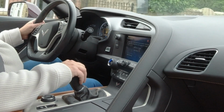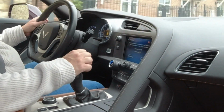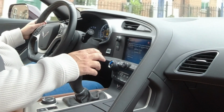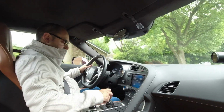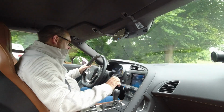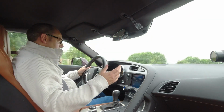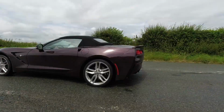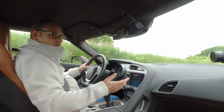Gear shift is really nice on this car as well. As I say, it's a 7-speed manual. There is a little bit of extra resistance as you come across for that 7th gear as well. But let's just stick it into sport now. I'm actually going to drop only to 3rd gear, 30 mile an hour. And that's already 60 mile an hour.